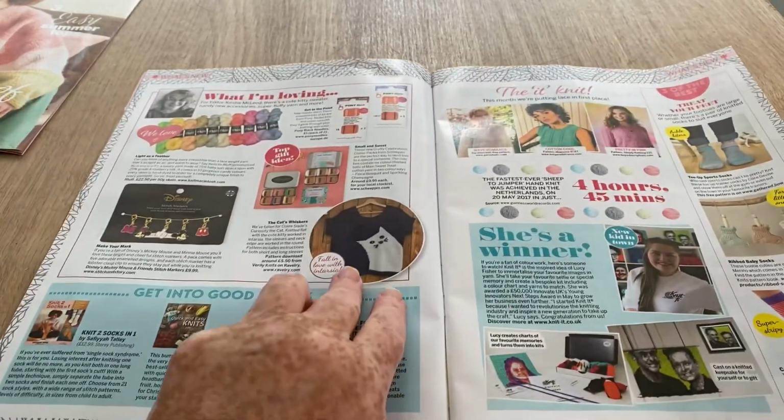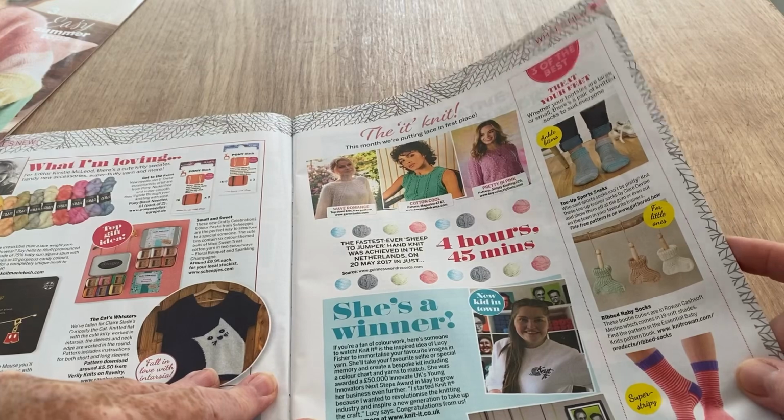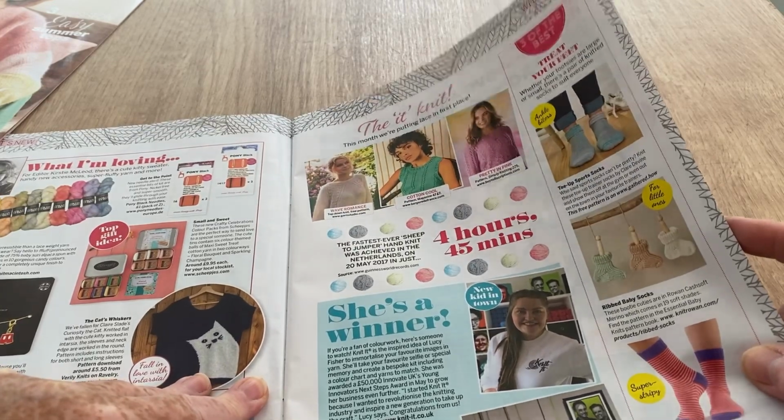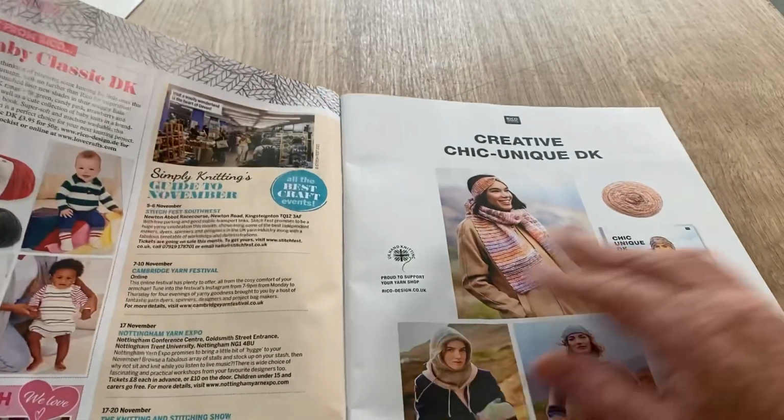And I like this pussycat. As you all know, I like a bit of a cat now and then. Unless she's in the litter tray with her dirty bombs, then I don't.